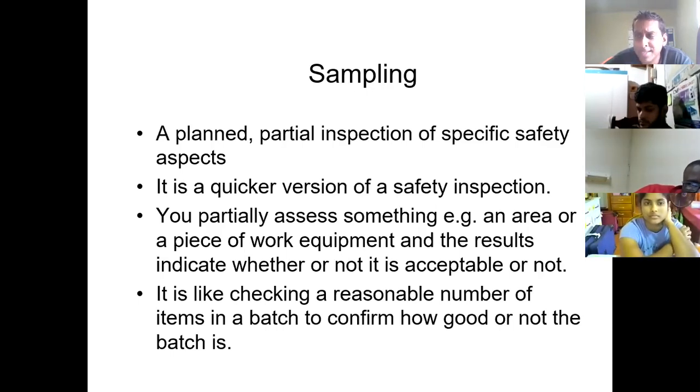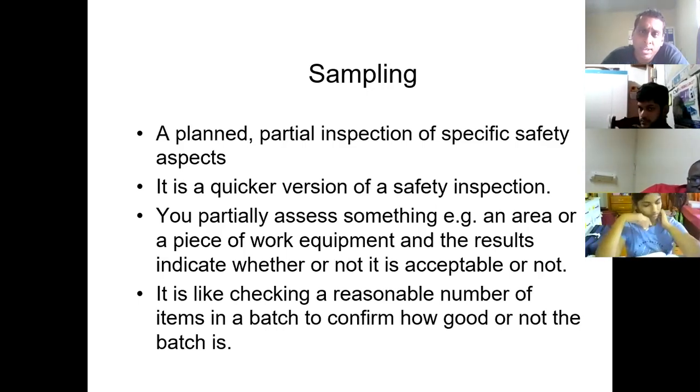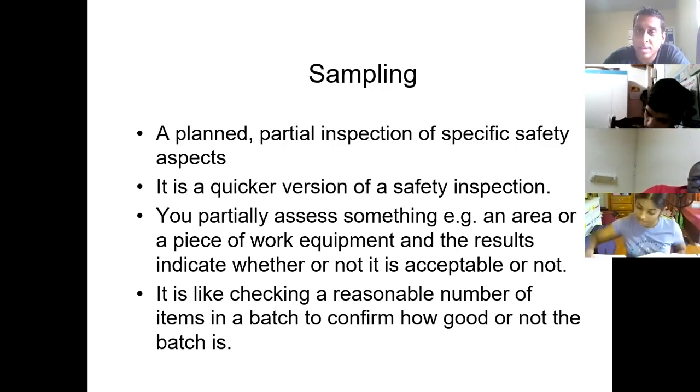I want to add something to your book. I know this book has some very short paragraphs in it, right? Even the one on page 6 is very short. Sampling is probably more used in safety for things like dust. If you want, you could write that down: sampling is more like dust or water or noise.